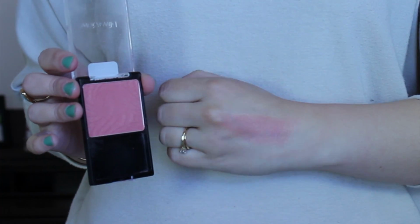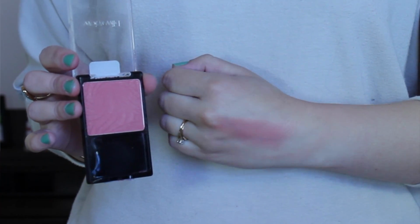Most pigmented. For this one, I have a tie. The first one I want to talk about is my Wet n Wild blush in Pearlescent Pink. They recently repackaged this, so I have the old packaging, but these blushes are hella pigmented. I mean, you really gotta watch out. One little swipe and tons of color payoff.